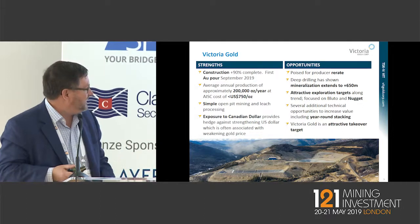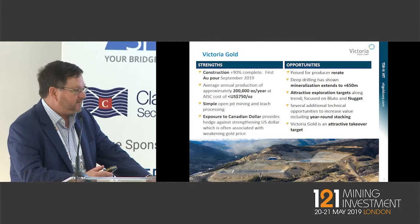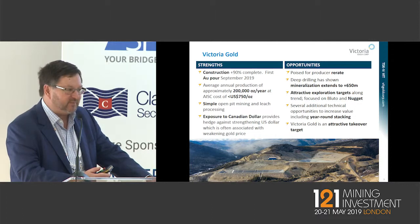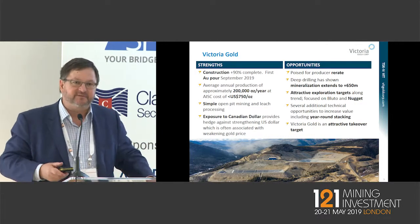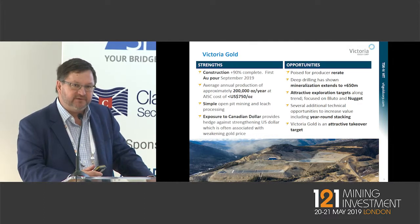There we are. I know there's a lot of information on this slide, but I think the 2 most important bullets are the top 2 on the left. One, we're in construction. We're 90% complete, and we'll pour our first gold in September. Second bullet, very important, our all-in sustaining cost is less than $750 per ounce. We'll produce 200,000 ounces per year.